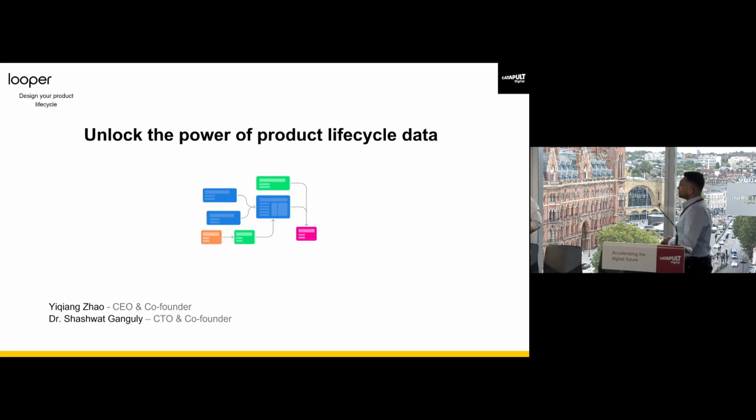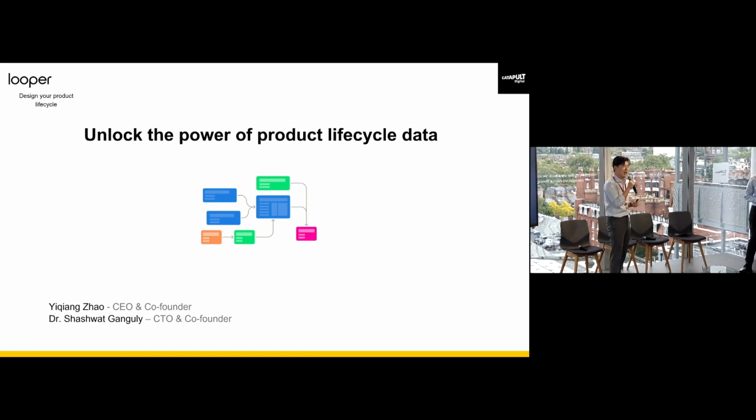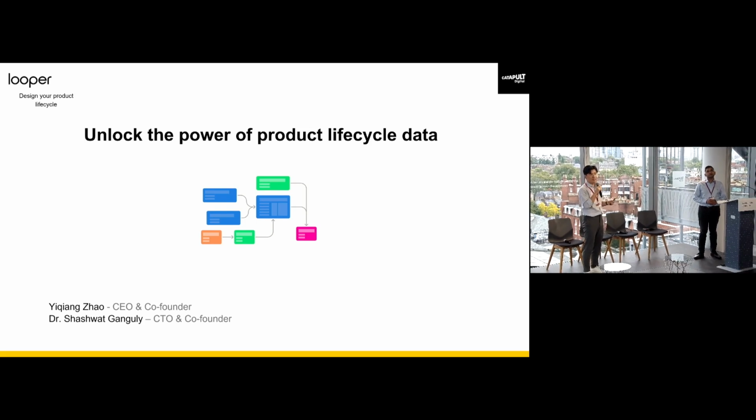Hi everyone, I'm Yichang, and this is Sash. We are the 2 co-founders of Looper. Can you hear me? Perfect. And Looper is a lifecycle assessment software. We help companies design the lifecycle of their product. And today we're going to talk about how we unlock the power of this product lifecycle data within the textile industry.